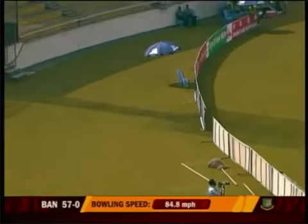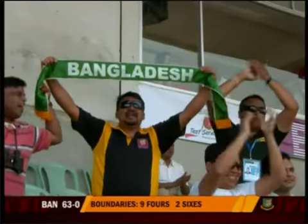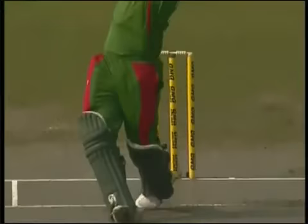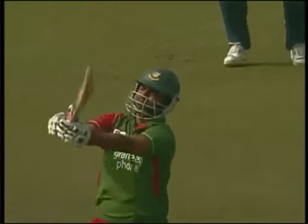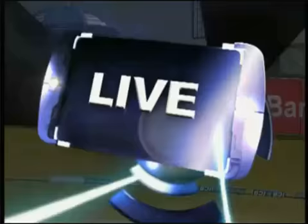Smashed again. He put Ryan Sidebottom a long way over long on, and he's done the same to Stuart Broad now. 63 for none. Exceptional shot, just judging the line as a modern day cricketer. Gets the front foot out of the way, doesn't take it in line off the deliveries. That's the modern way.